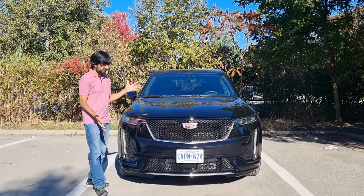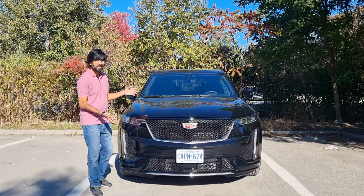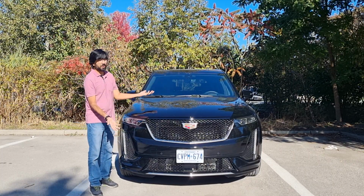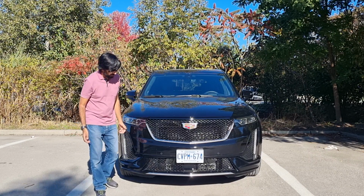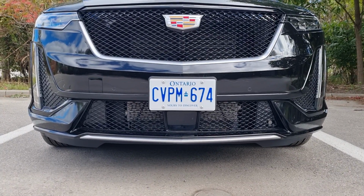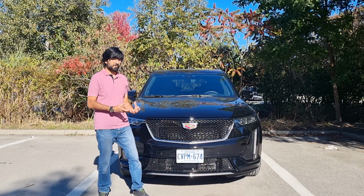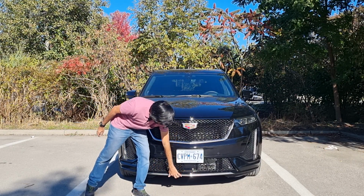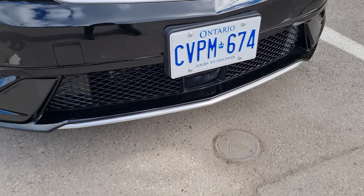And if you look at the shape of this XT6, it looks like a mini Escalade, at least from the front side of it. And at the bottom there is more glossy grille. There is no normal plastic, which is a good thing. It gives you a much more luxurious and premium feeling. Then again, silver color plastic trim given at the bottom, which is much more pointy.